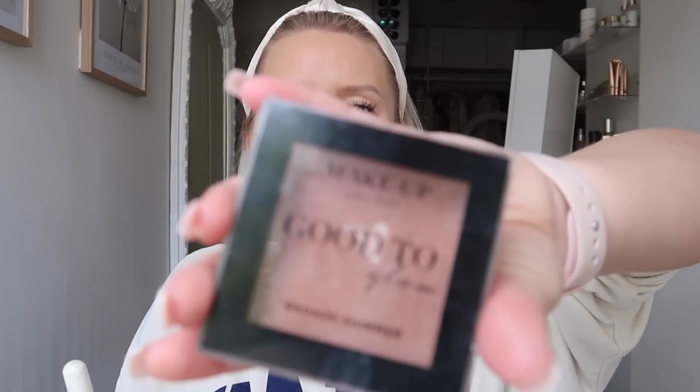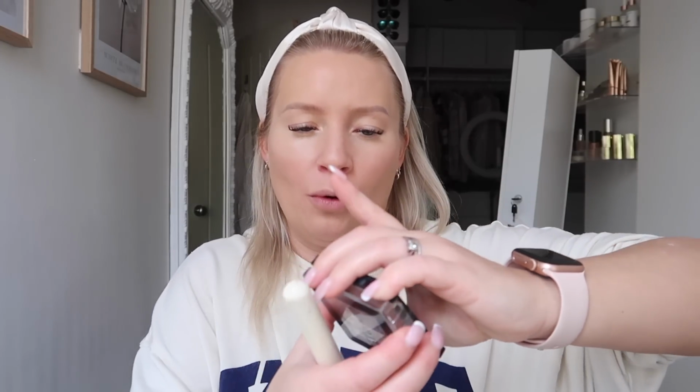I've actually lost the lid now. Oh, here it is. This is how much I've used this one. This is the Good to Glow bronzer, and I use this in shimmer medium 4, but the only problem is this is like gold dust now. I can never get this one. They do a lot of the matte, but I can't find any of the shimmer. So I hope they haven't discontinued it, because I can see I've hit the pan, guys.